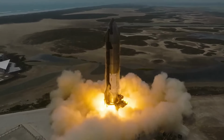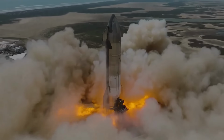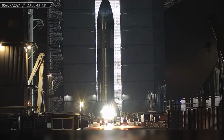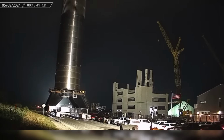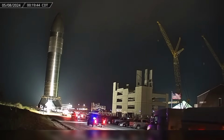This week marked the end of an era at Starbase, with Ship 30 becoming the final Starship to light its engines at the launch site. And with crews tearing down testing equipment at the site, Ship 26 finds renewed purpose as SpaceX sends it to Massey's to prove out the new test stand and flame trench. Now let's dig into this week's update.